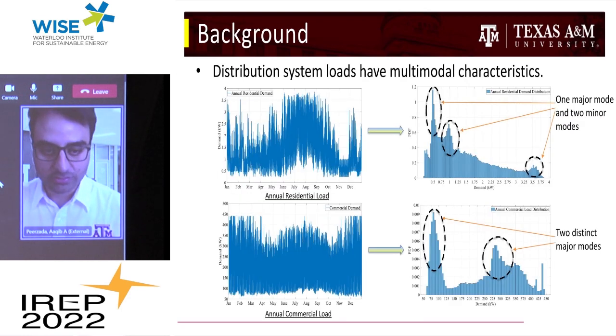So here's the background on the statistical load modeling problem. Here on the left, we see two examples of two different load types. We have an annual residential load, and we have an annual commercial load. This is time series data. Now, if we try to convert this time series data into a histogram plot to get the density function of these two load types, the density functions have this structure.